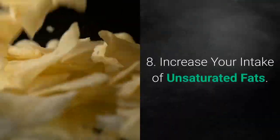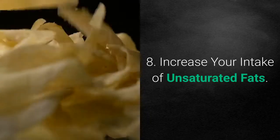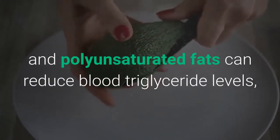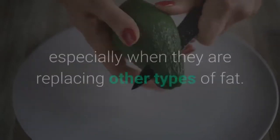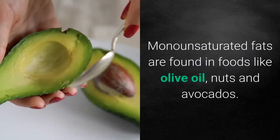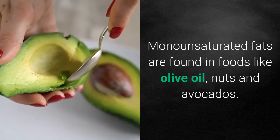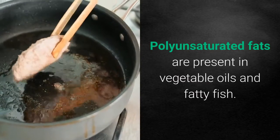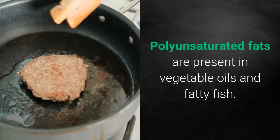8. Increase your intake of unsaturated fats. Studies show that monounsaturated and polyunsaturated fats can reduce blood triglyceride levels, especially when they are replacing other types of fat. Monounsaturated fats are found in foods like olive oil, nuts and avocados. Polyunsaturated fats are present in vegetable oils and fatty fish.